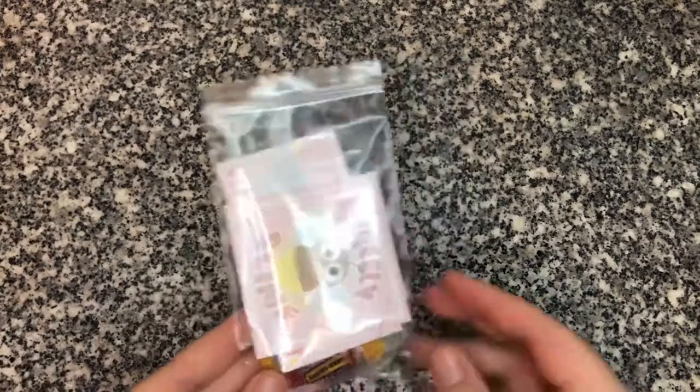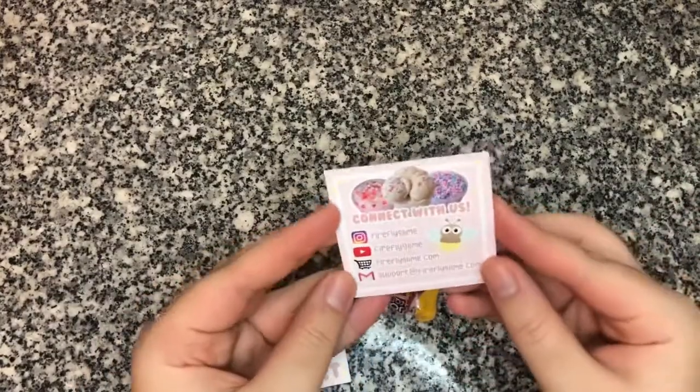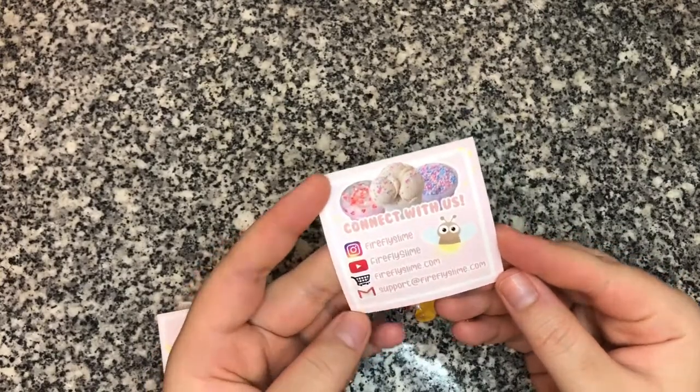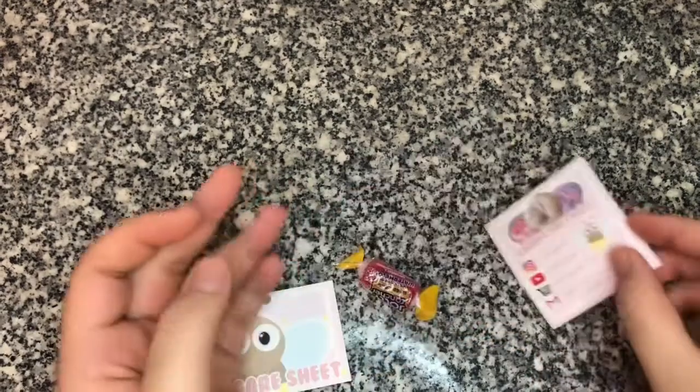Here we have her really cute extras baggie. Comes in this clear bag. And we have a really adorable logo that is her firefly. I really love the aesthetic of everything. It really is cute. And I love the picture of the slime. It has her social media, her YouTube, Instagram, and Gmail.